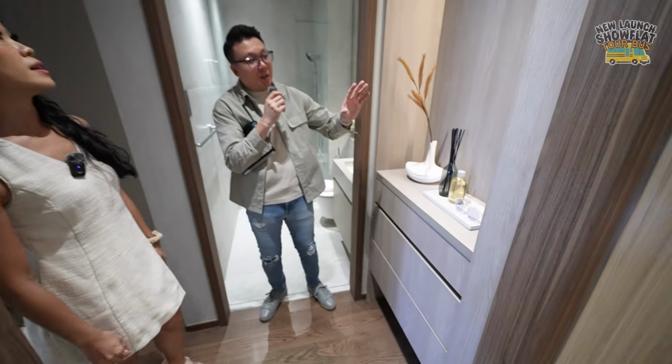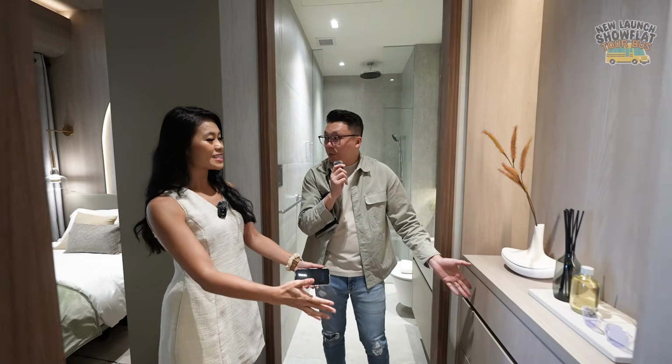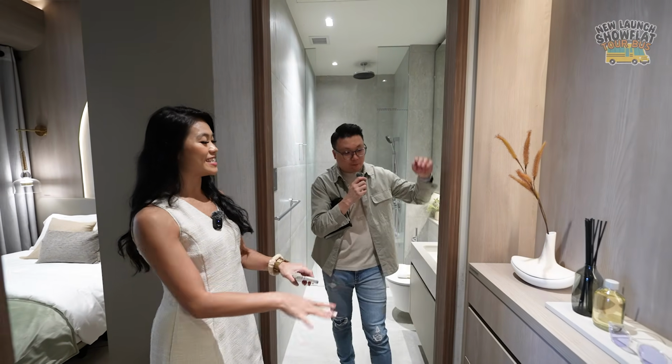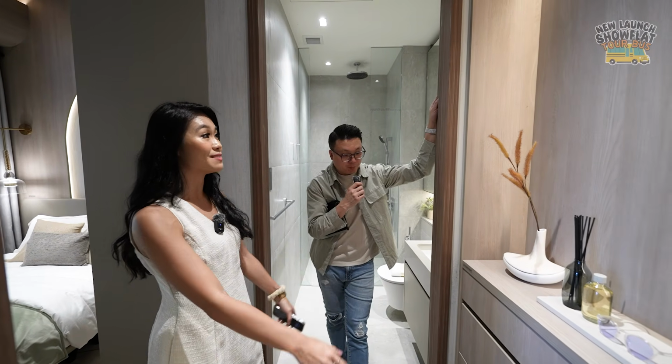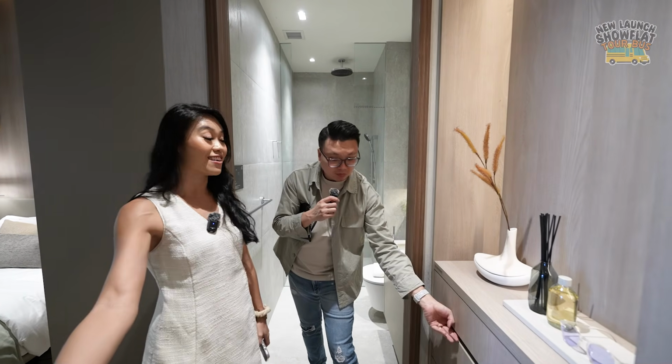So basically you have a little nook area over here. This is the developer showing you what you can do. But it's quite smart, because it's like this little vanity top that you can place here. Maybe you even put a mirror over here. You can do your makeup before you step right outside the bedroom.